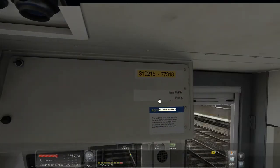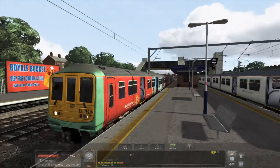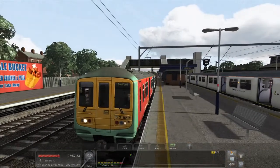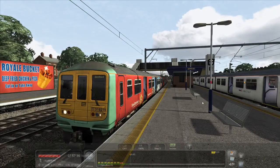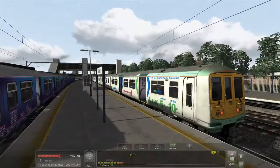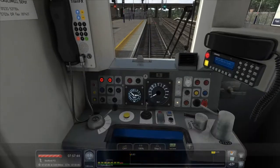There we go. There. There we go. Bedford. Why does it say Bedford on the front? We're not going to Bedford. We're there now. Hey, never mind. Well, the passengers seem to know what's happening. I mean, they've got on. Yeah, the passengers have got on, so they must know what's happening.